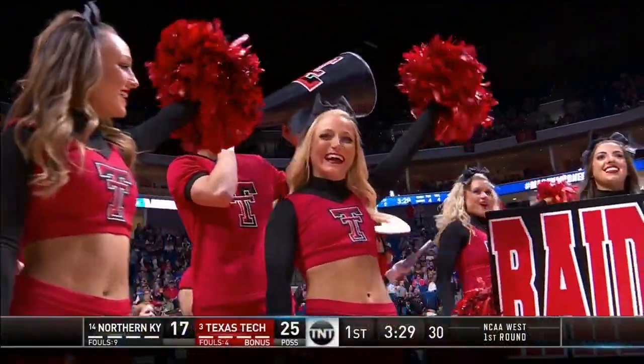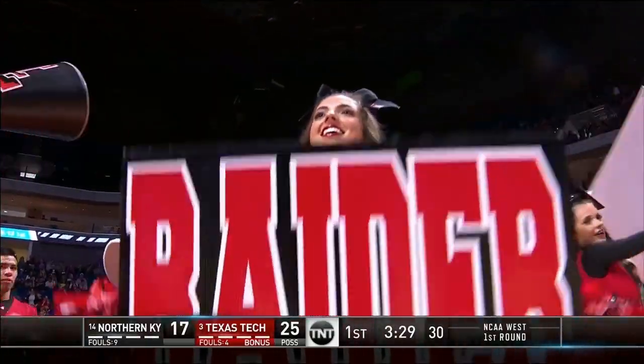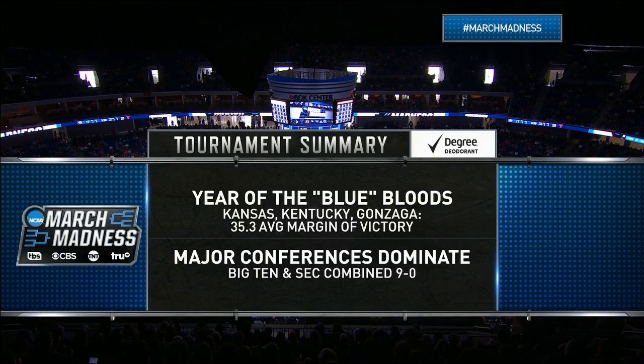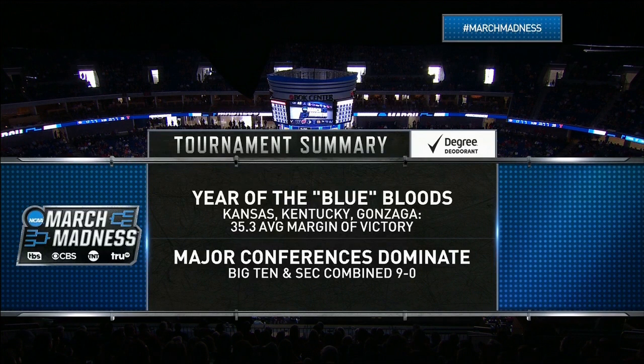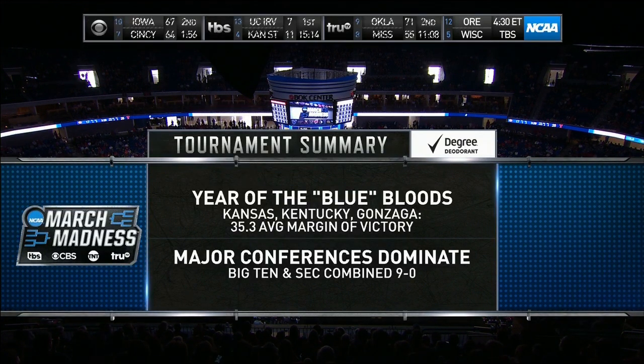First half action here in the West region in Tulsa. 8-point lead for Texas Tech right now. Talking about the rest of the tournament. Good start for Kansas, Kentucky, and Gonzaga. The Blue Bloods blowing away their opponents, and the Big Ten and the SEC did great yesterday. Not so hot today. Ole Miss and Iowa, I think, are both behind right now.